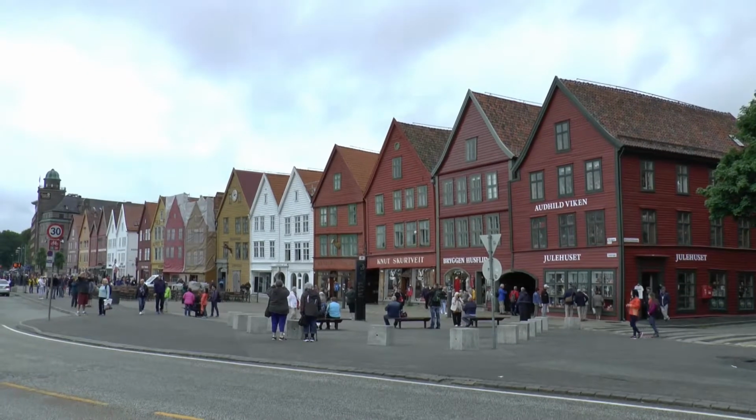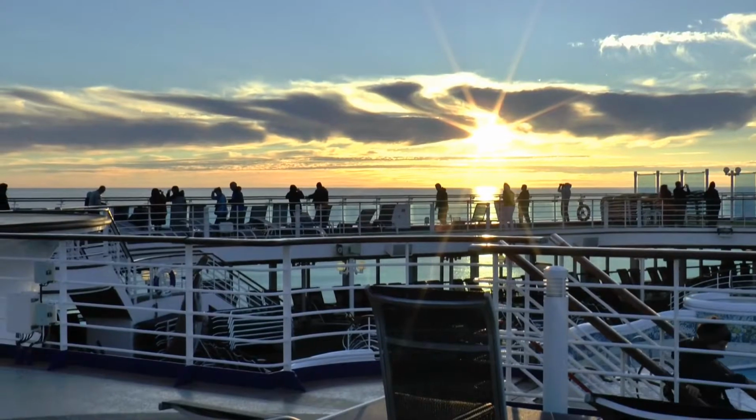We took one last look around the harbour area, then it was back to the ship to return to Southampton.